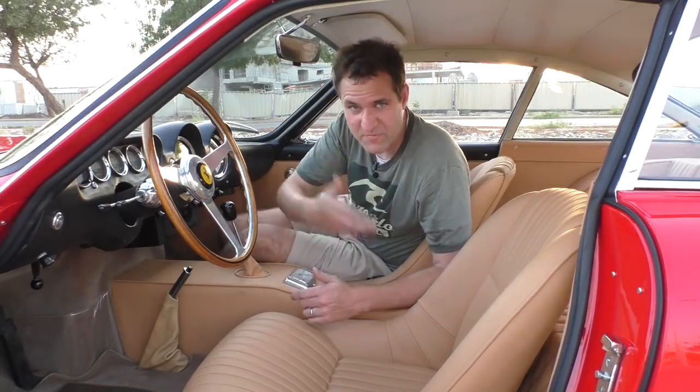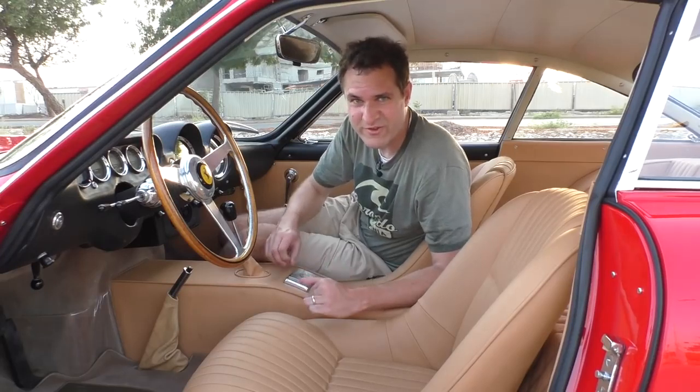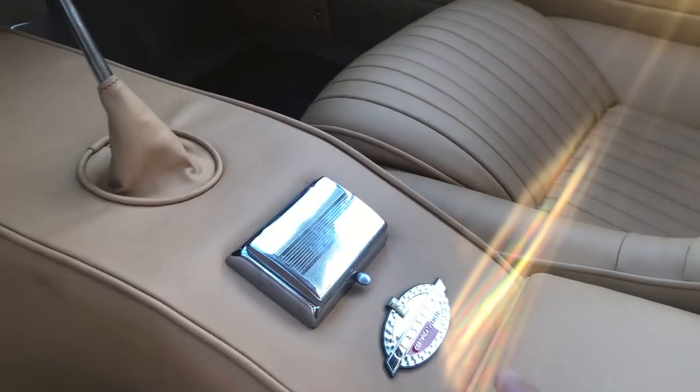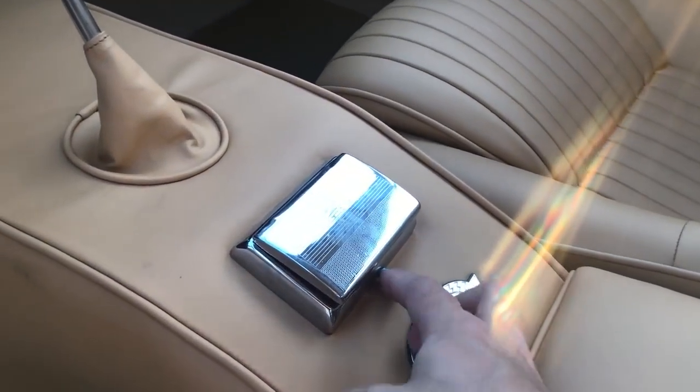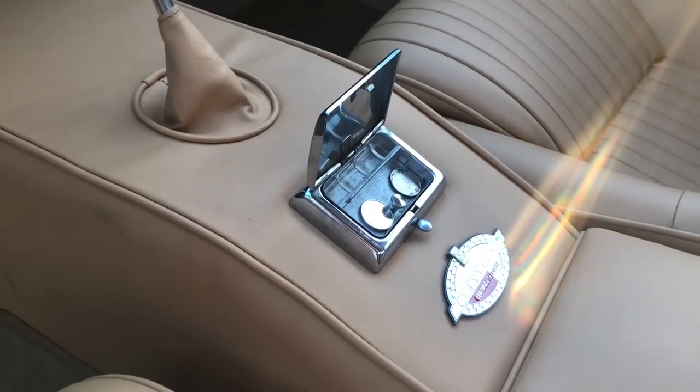Also, while they skimped on a glove box and a center console, they did give you an ashtray, also placed very close to the driver. And I love how this ashtray opens. You don't just pop it open like every other car. Instead, you push this little silver circle at the base of the ashtray, and it pops right open. It's such a nice design, and it's very beautiful.